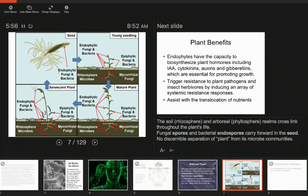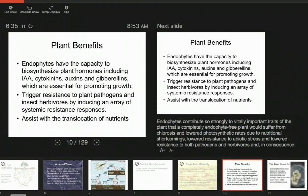And plants, from the very get-go, have this affiliation because endophytic fungi spores and endophytic bacterial endospores are in the seed. It's through the seed that this connection begins. The plant grows and it picks up friends both in the air, on the arboreal parts, and the root zone gets populated. I'll be speaking later today about mycorrhizal fungi, the fungi that actually penetrate into the roots of plants and bring balanced nutrition to the plant. This notion of bringing it up is just building on that.